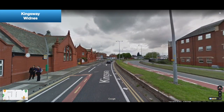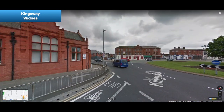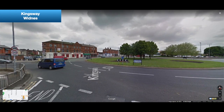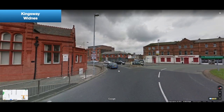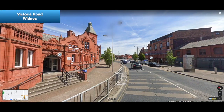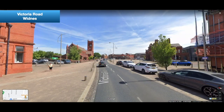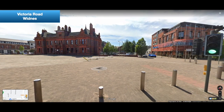On the left is the library, and as a kid it was one of my favourite places to go to. Not only did I borrow books, but I also remember borrowing a few VHS tapes of some of my favourite kids shows. If any of you are watching this, did you ever borrow VHS tapes from the library? If so, put it down in the comments.